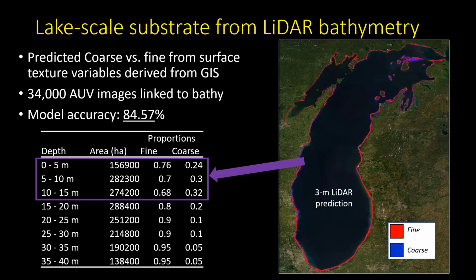And then after linking our 34,000 AUV images to the raster grid, we were able to develop machine learning solutions that performed at close to 85% accuracy in external validation exercises. However, the LiDAR data only really covers the 0 to 20 meter zone of the lake and really mostly the 0 to 15 meter zone. And so for the purposes of round Gobi biomass estimation at the Lakewide scale, we used the empirical results to inform the first three classes, the proportional representation of fine versus coarse, in the 0 to 5, 5 to 10, and 10 to 15 depth zones.